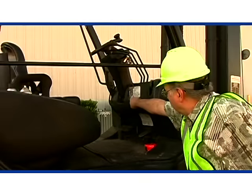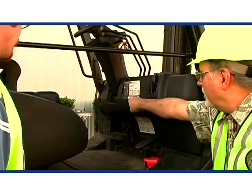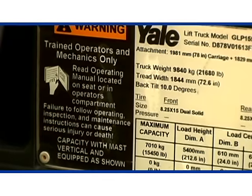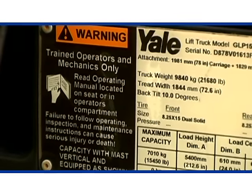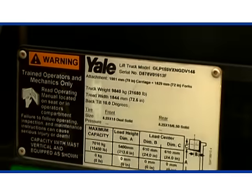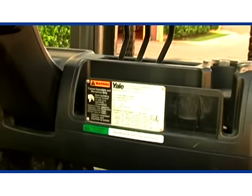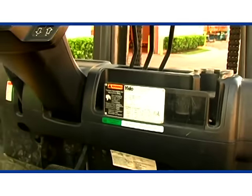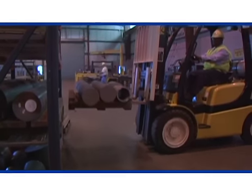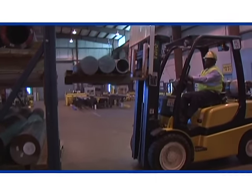Do you know where to find the capacity of your powered industrial truck? Does it ever change? You need to know the answers to these questions in order to operate safely. A powered industrial truck's capacity can be found on the ID plate or nameplate. This is permanently mounted on your powered industrial truck, normally within the operator's view. How much weight can a 5,000-pound powered industrial truck lift safely? 5,000 pounds, right? Not necessarily.